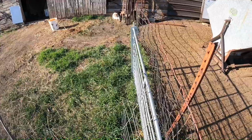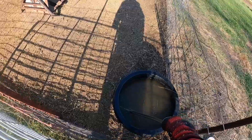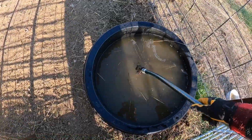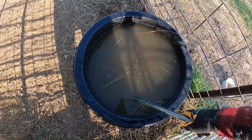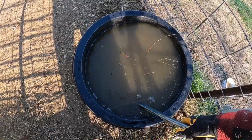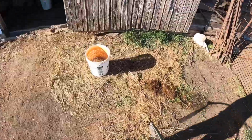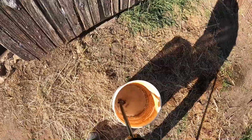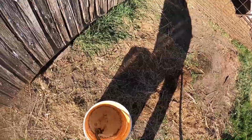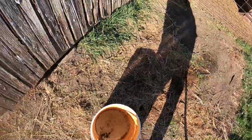Ratty kitty, kitty kitty. Ratty's out sunning himself. The water looks dirty, but that's just how rusty our water is. When you put it in the pail initially, it doesn't look rusty, but after it sits for a while, the rust settles or something. I don't really even know. Looks like you've been rolling in the dirt, Ratty. Looks like you might have a sunburn on your face, too.